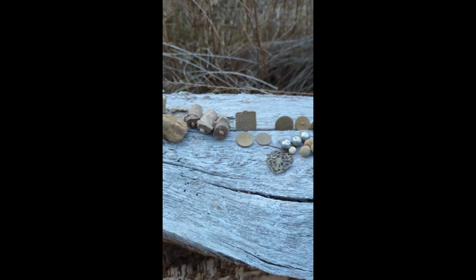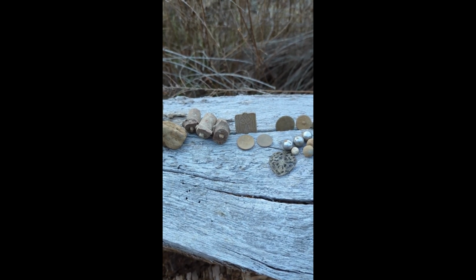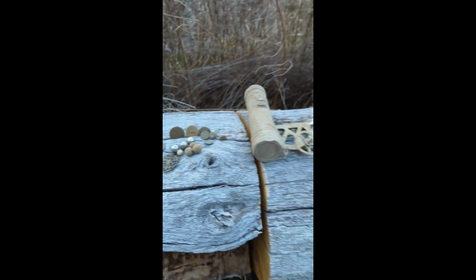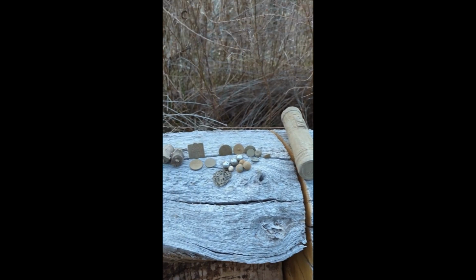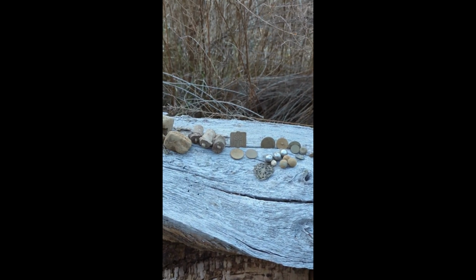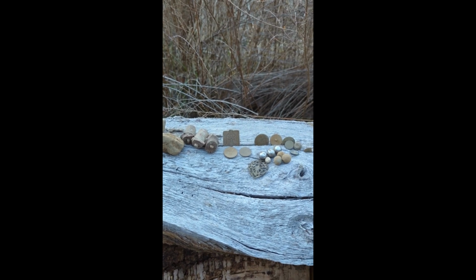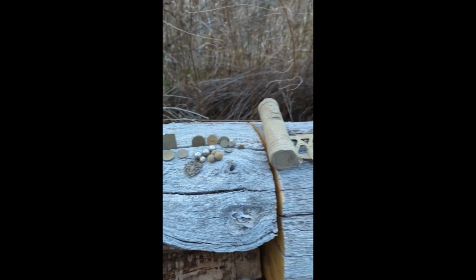If you want to keep seeing these, I'll be out doing a number of different things, but I think that metal detecting is going to make up the bulk of it. And we're going to continue to hit old sites like this of houses that are either really old or torn down, and we're going to see what we can find of what people left behind.